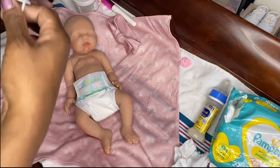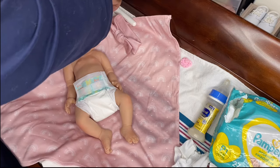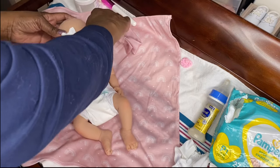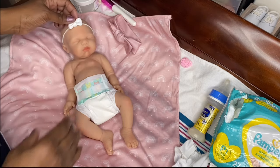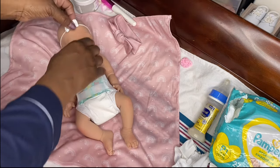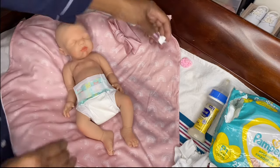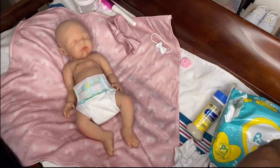And then this is a little headband, a preemie size headband that I had ordered when I had my preemie size babies, and I should have another one somewhere. They are really, really super tiny. They're handmade by Nikita Brown on Etsy. Her shop is on Etsy.